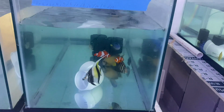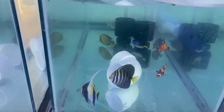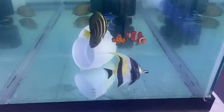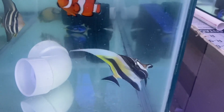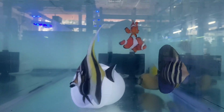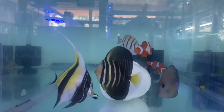So this actually came from a customer's house. You can see we have a Moorish idol right there, which you don't see these guys a lot, especially at this size. That is just such a unique looking fish. These guys are definitely an expert level care fish. Very difficult to keep. A lot of people don't have success with them.